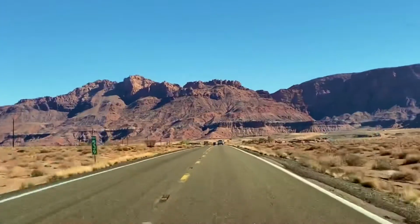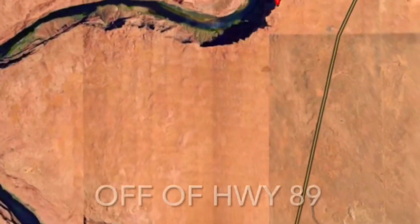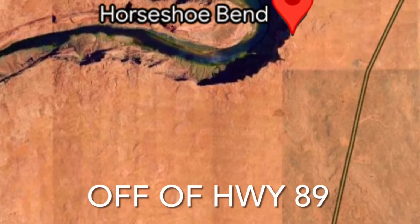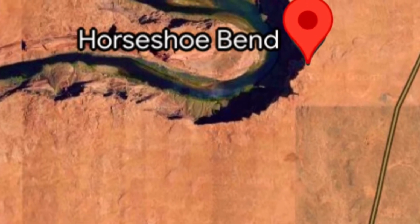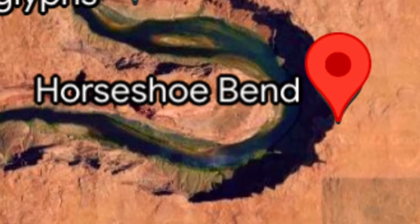Now, after killing time at the Cliff Dwellers, we head on into Page, Arizona, where we'll be checking out one of the most iconic views of the past few years. Now, even though Horseshoe Bend is part of Glen Canyon National Recreation Area, the America the Beautiful Pass does not work here. They do charge you $10 to park, though.